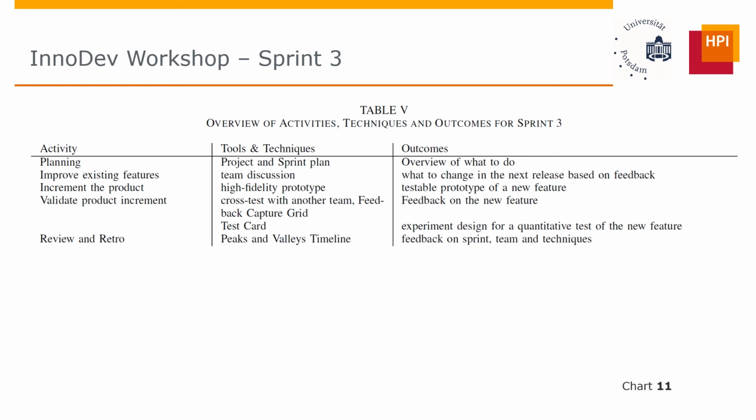Again, the sprint started with a planning session and then followed by a team discussion in which the team should discuss which features should be added or changed according to the feedback they had received in the testing before. Then they had some time to increment their high fidelity prototype and either add a new feature or change some features of the prototype that they already had. Again, a cross-test with another team would lead to further feedback. And we also asked them again for a test card and an experiment design for more quantitative tests.